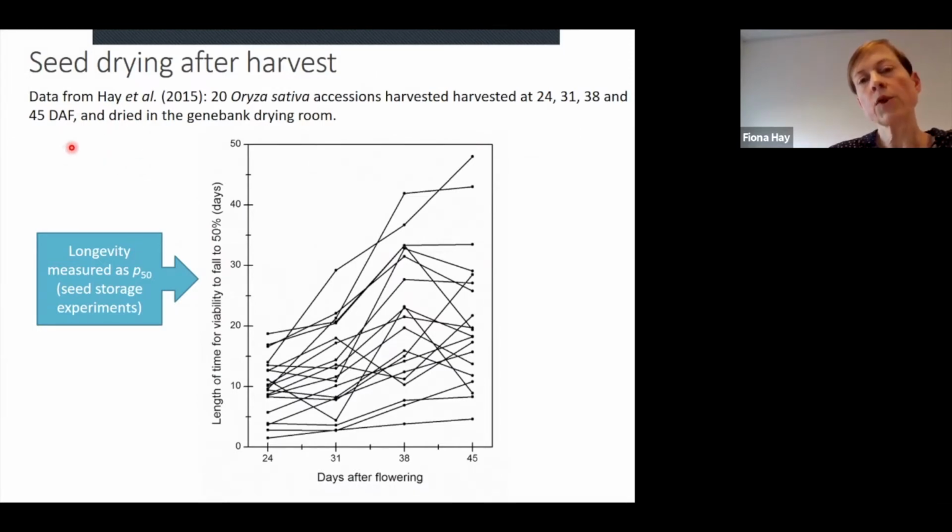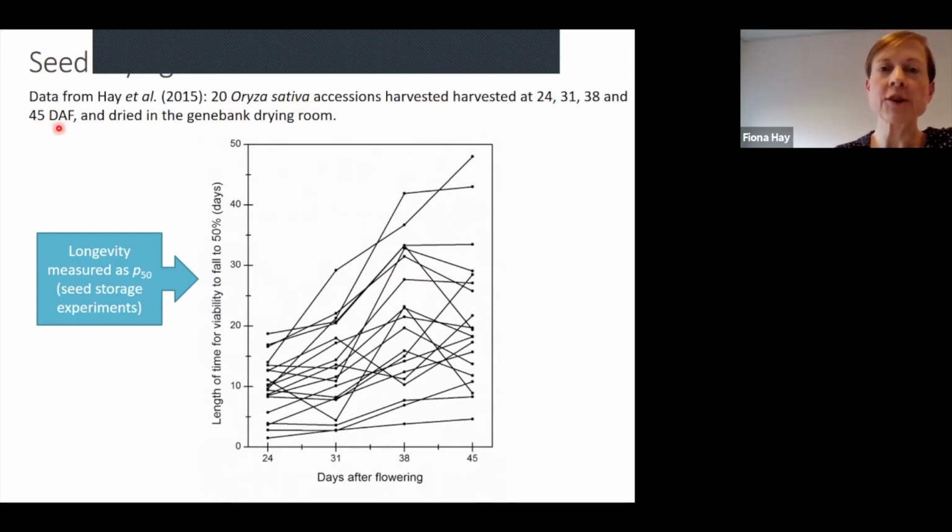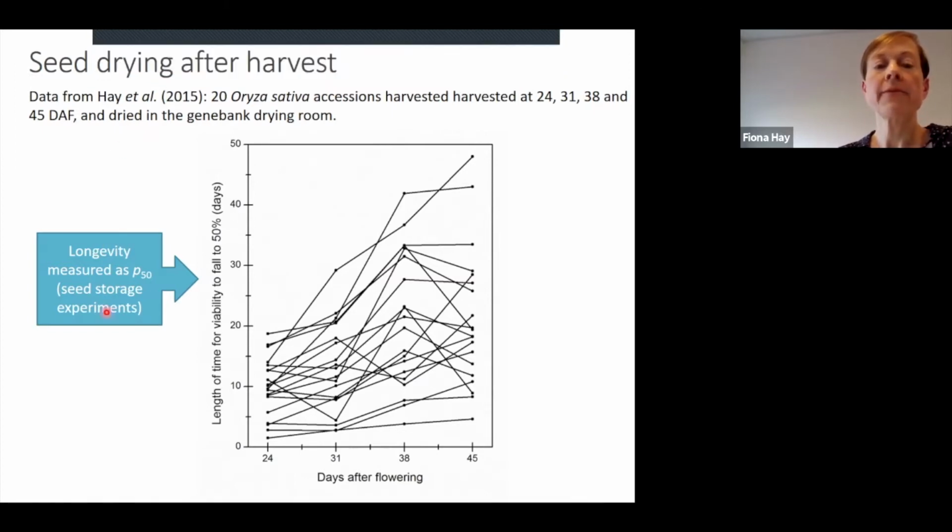And that's illustrated here. This is data we collected when I was at IRRI, for 20 Oryza sativa accessions from the IRRI Gene Bank. The seeds were harvested at 24, 31, 38, and 45 days after flowering, and they were dried in the gene bank drying room. Then we put them into seed storage experiments to get the P50, the measure of longevity. That's the P50 on this scale, and this is the days after flowering.